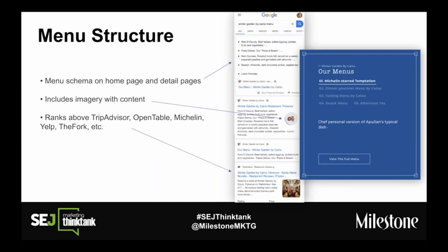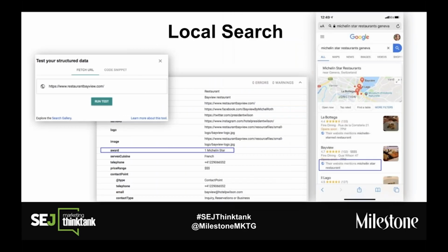So in this last example, you can see a local search query for Michelin star restaurants in Geneva. I too would like to go to a Michelin star restaurant in Geneva. I wish this were my Google search.